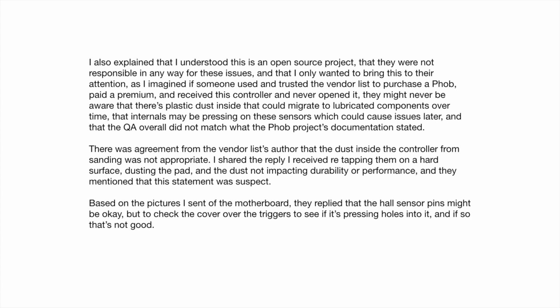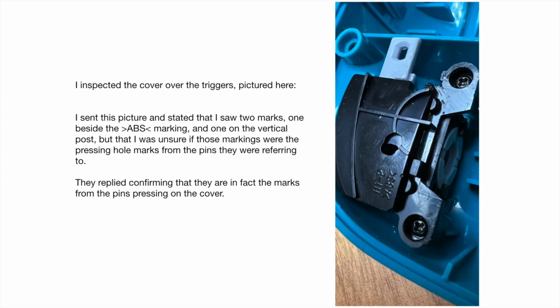There was agreement from the vendor list's author that the dust inside the controller from sanding was not appropriate. I shared the reply I received re-tapping them on a hard surface, dusting the pad, and the dust not impacting durability or performance, and they mentioned that this statement was suspect. Based on the pictures I sent of the motherboard, they replied that the Hall sensor pins might be okay, but to check the cover over the triggers to see if it's pressing holes into it, and if so, that's not good. I inspected the cover over the triggers, pictured here.